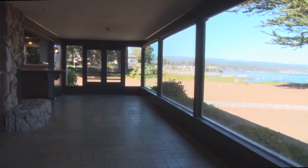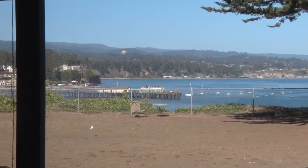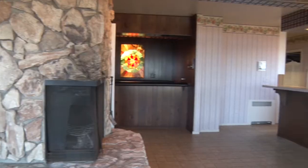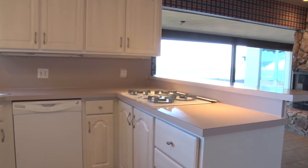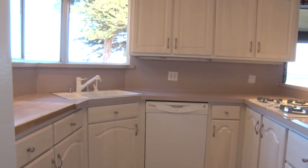A large covered patio and family room area enjoys full ocean views. And opens to the kitchen with fireplace and eating bar. The ultimate dream kitchen remodel awaits the lucky buyer of this once-in-a-lifetime opportunity.